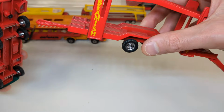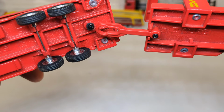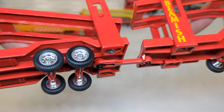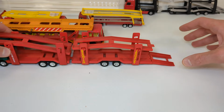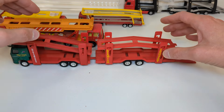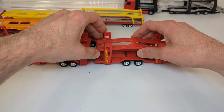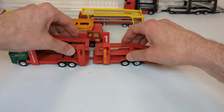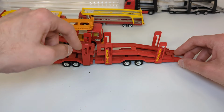So for those of you who are still here, okay. So this is how it attaches. There's just a that underneath there. I don't even know how to describe it, but I guess it works, right? It does the trick. Okay, so this lowers to that, but that's really not that handy. Oh yeah, now I see. This lowers to that because this also lowers to that. So that's how it works.